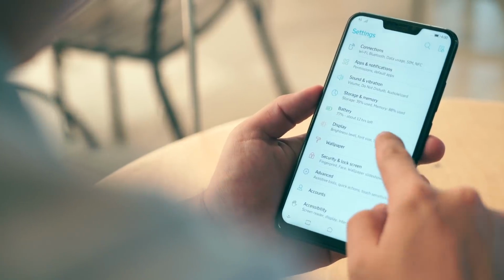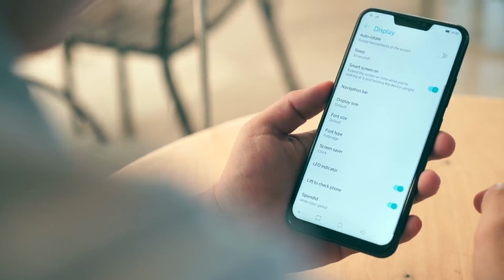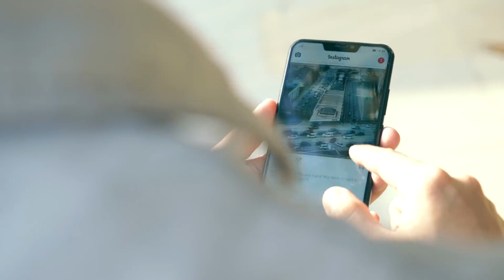There's also a feature called Smart Screen On, similar to an old TouchWiz feature. The display will not turn off as long as the phone knows that you're looking at it and holding it upright. Not quite sure if this really counts as AI though. If you spend a lot of time outdoors, you will like the Zenfone 5 as it's very much usable even when under bright sunlight. Now to address the elephant in the room, the notch.